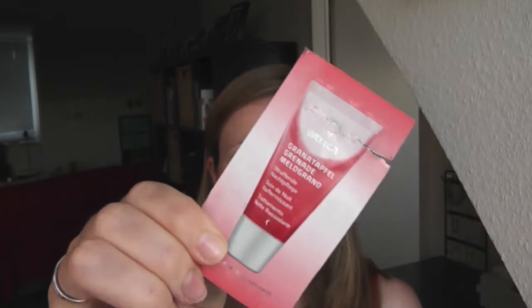So I'm on the hunt for a new night cream. At the moment I'm just testing a few things. One of those was the Weleda night cream, and I like that, but I'm still open and looking for other things.